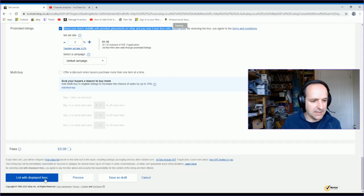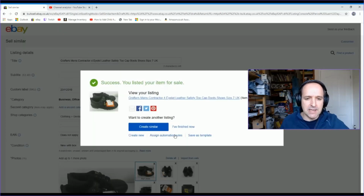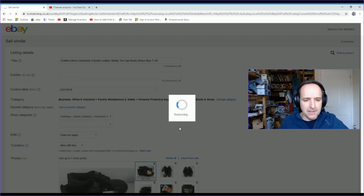and just save that to get that listed and just see what happens. I don't know whether that's going to work. All you can do is try your best in changing these things. If that doesn't work, I will probably end that listing, in a few months' time relist it at maybe £20 and try and change some of those things I've put in.